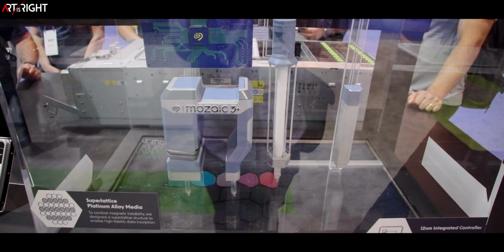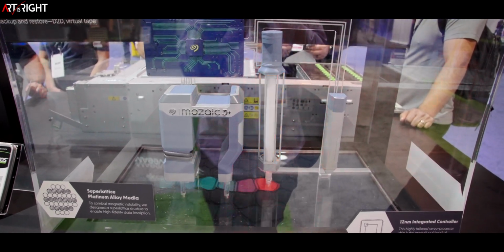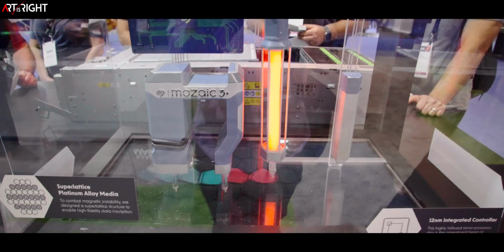Other than that, what I've also seen in storage technology is Seagate. And one of the big things that they have is their Mosaic 3, which pretty much heats the tip up so that it becomes a plasma.